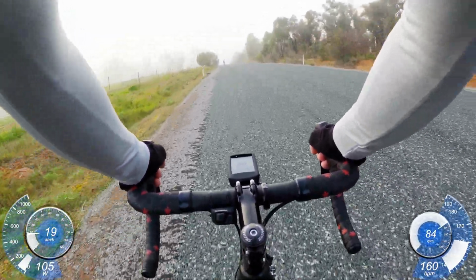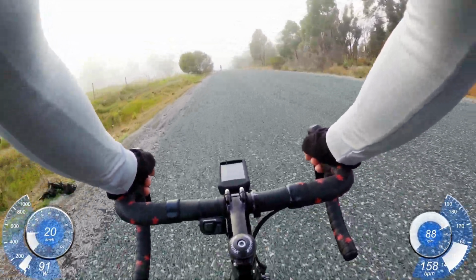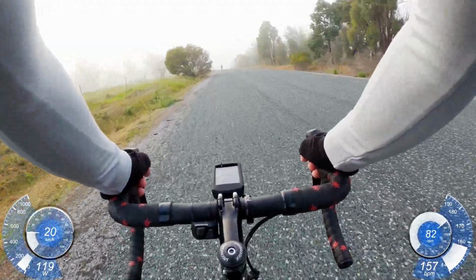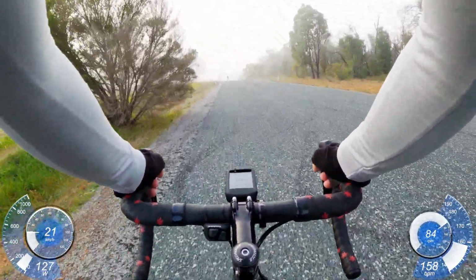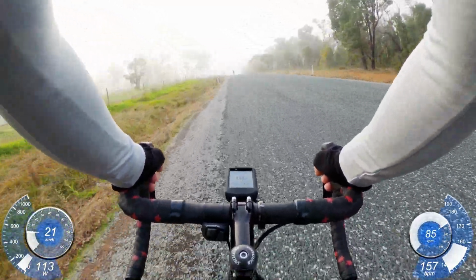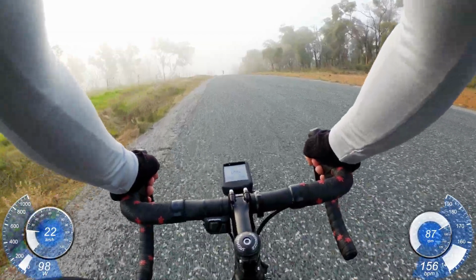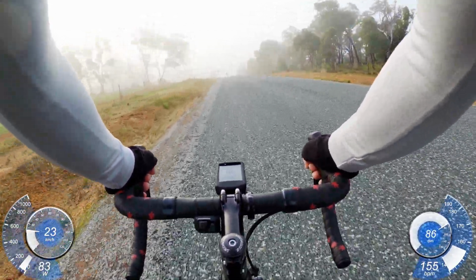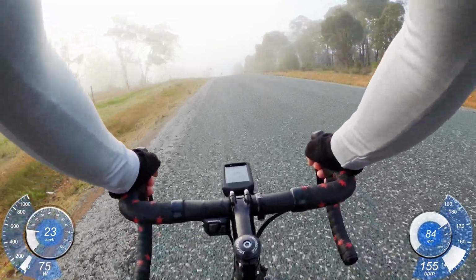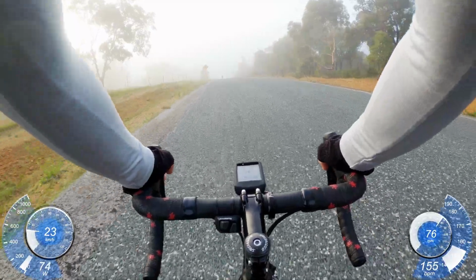Starting to get a bit of speed here. We're coming down to the second valley, and I think I'll go on the brakes here a little bit. But you can see, look how foggy it is. You can't really even see much in front. And that sort of stuck around all day, till like 10:30, 11 o'clock. It was quite a strange one. Middle of winter here in Perth, and we're out in the hills.